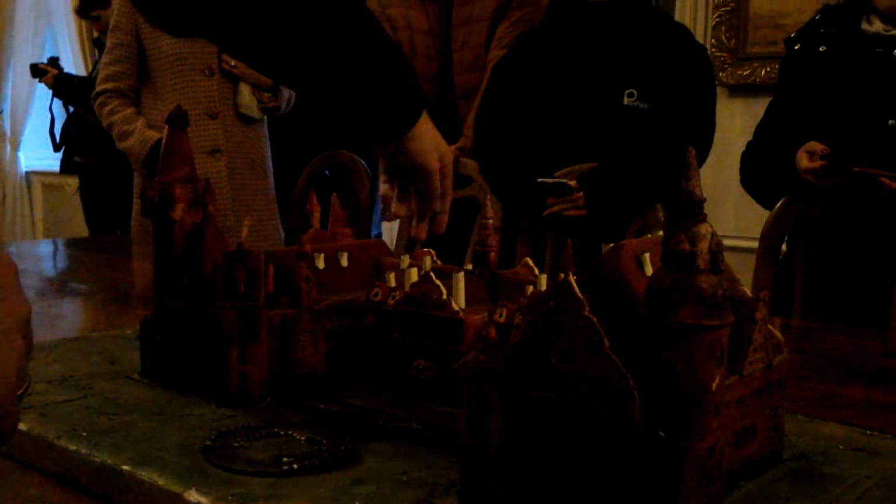Step a little bit closer so you can take a look at the model. Right now we are in the middle part of the castle. Here is also the reception. We were for a brief moment in the east wing. Here is the waiting area we came from.